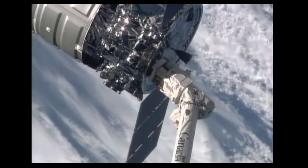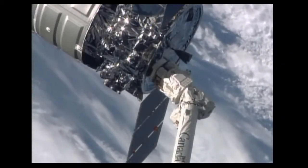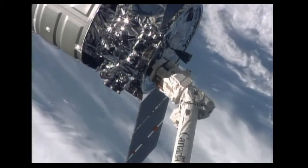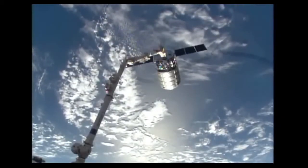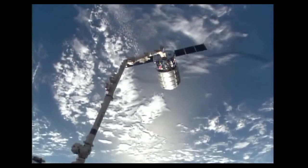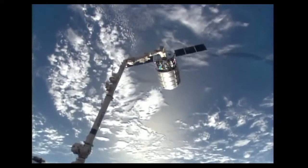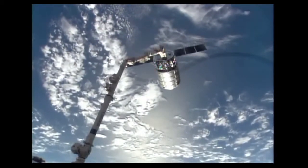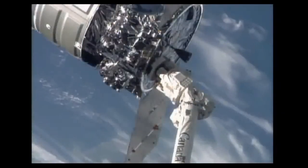All the latches have been released. The arm is continuing to go through the process of letting go of Cygnus. And release confirmed at 6:31 a.m. Central Time, as these two vehicles were high above the Atlantic Ocean, just to the east of Argentina. Again, Cygnus has been released by the crew of Expedition 37.